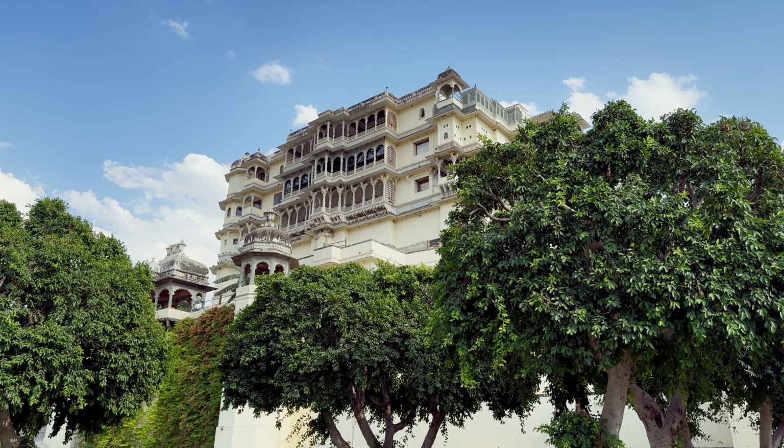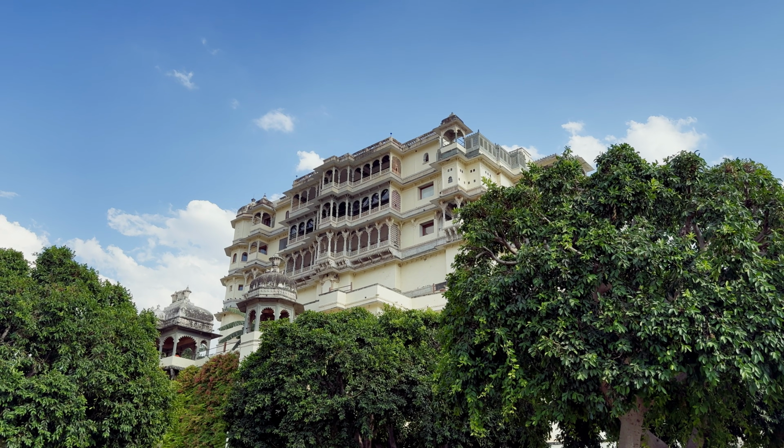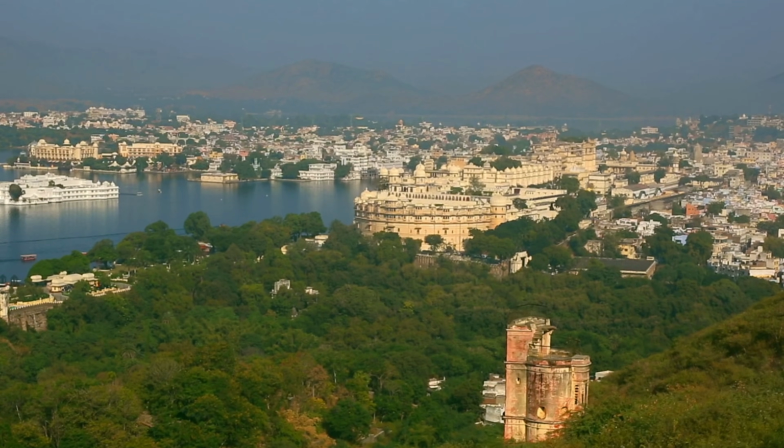You know, I have seen my fair share of boutique hotels, but every now and then you run across a place that is wildly unique. That's what happened when I found myself at this resort outside of Udaipur, India.